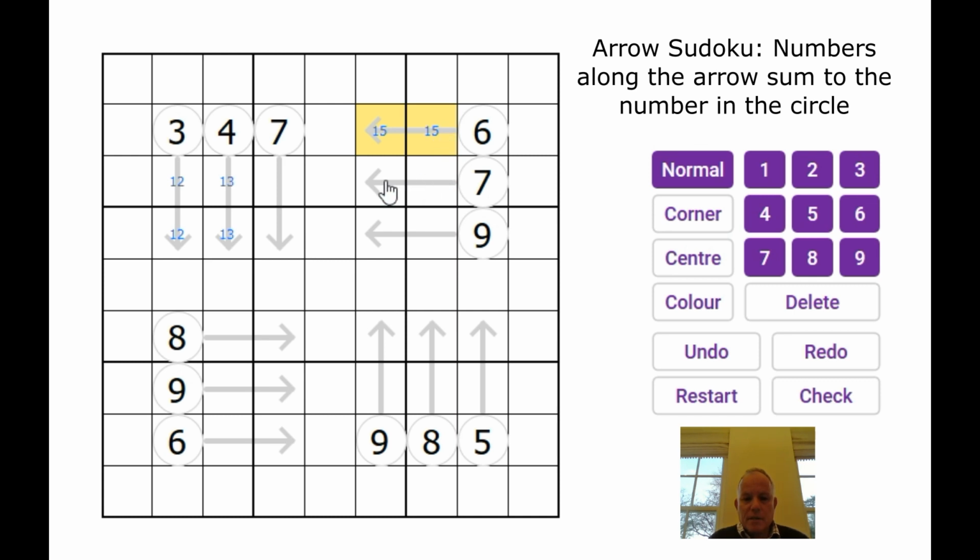Now, what else can we immediately deduce? The same is true for the 6 down here, except that it's got a 5 in its row. So that's 2 and 4, and we can actually work out which way round they are from the 4 up here, 1, 3, 2. Okay, so the 5 could be either 2, 3 or 1, 4. Can't see a way of figuring that one out immediately.